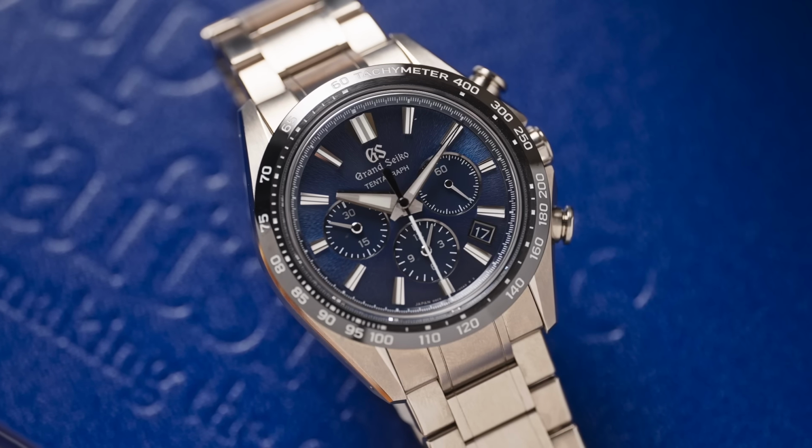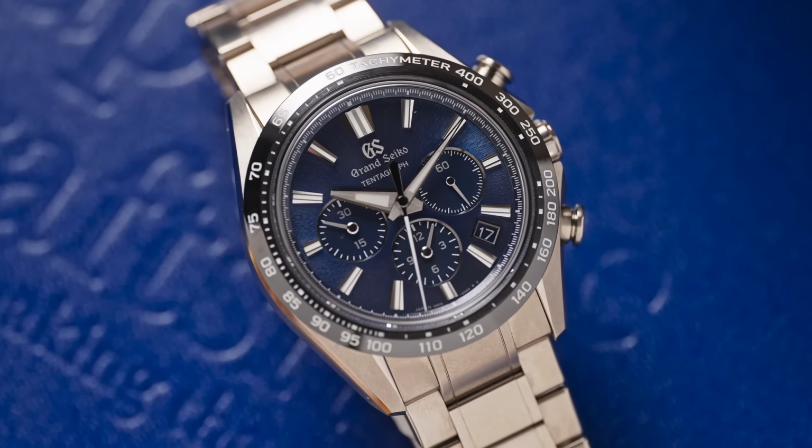Grand Seiko came out with a beautiful chronograph last year at Watches and Wonders, and today we're going to be taking a closer look at it. That is the Grand Seiko Tentagraph.